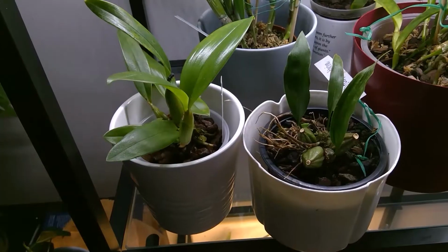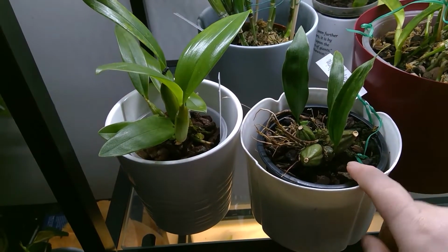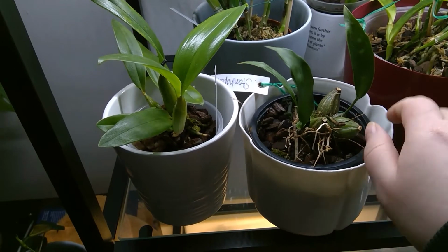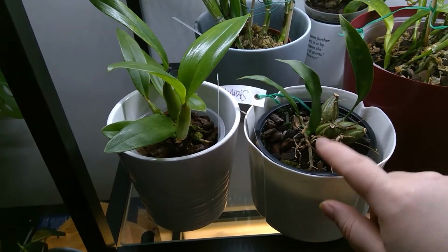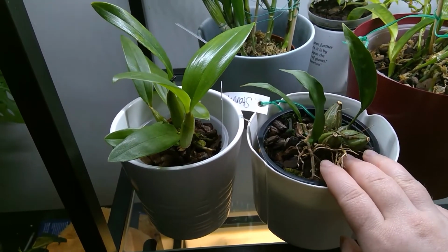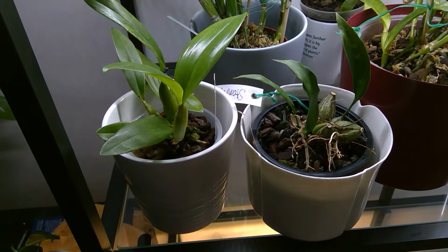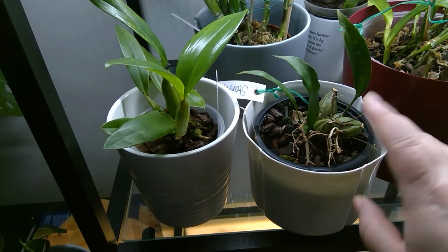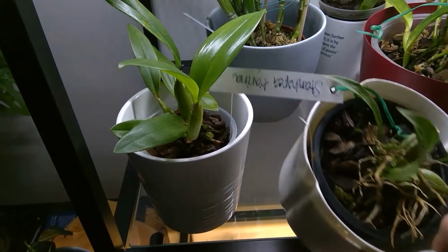Quickly taking a look at these. This is my sister's Tigrina. I promised to take care of it and rehabilitate it. And so it's been here for a while now.